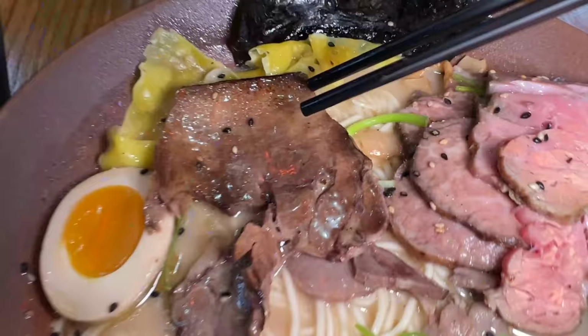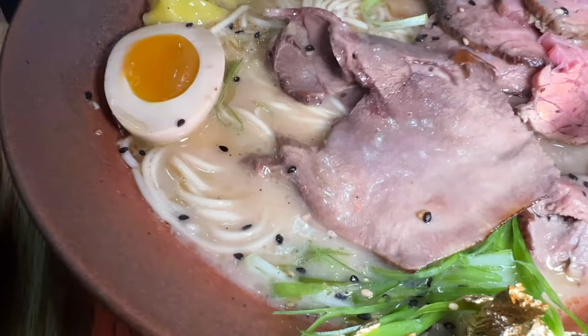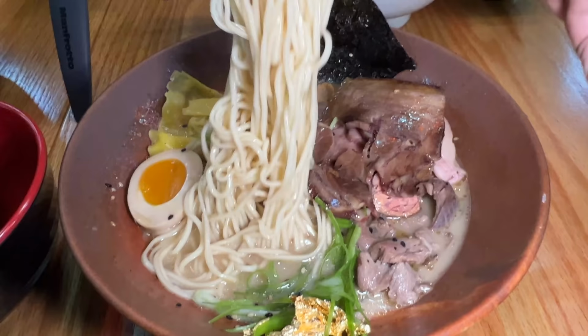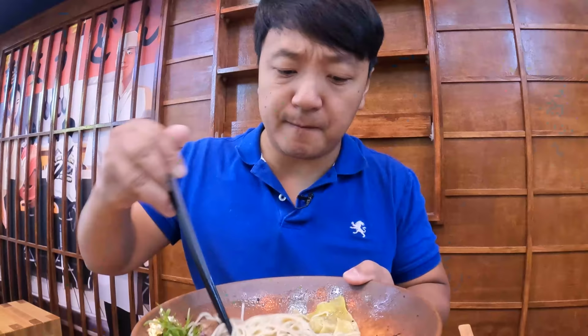Okay, this is the piece of tongue right here. Charred and ginormous. And here is the truffle wagyu wontons right here, all sitting on top of straight white noodles in this creamy, creamy broth.